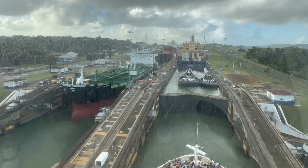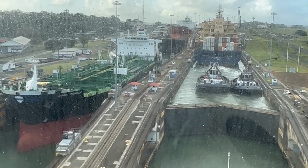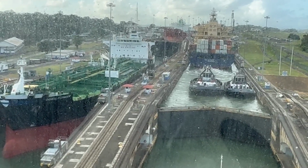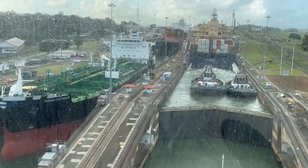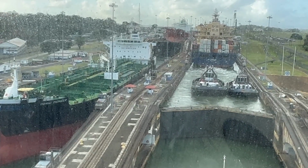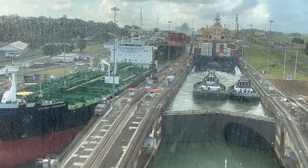You know, in 109 years of an outstanding record of service, this canal has only been shut down 4 times. The first time the canal was closed was in 1915 because of a landslide in the cut, shut down for about 7 long months.